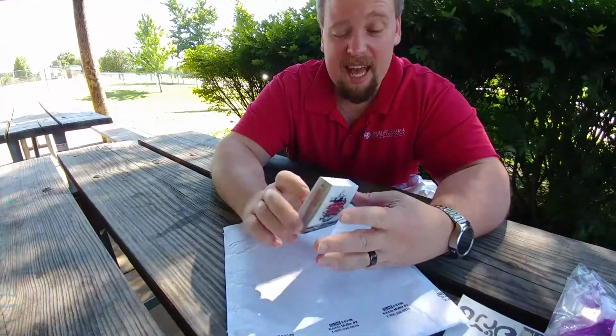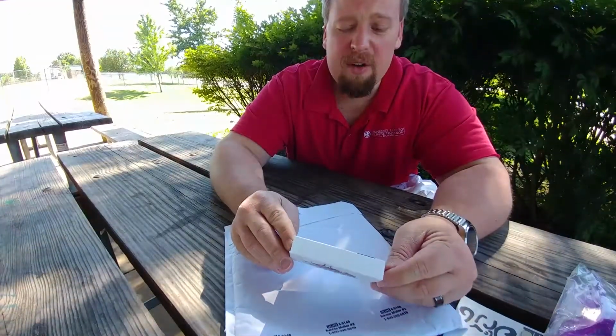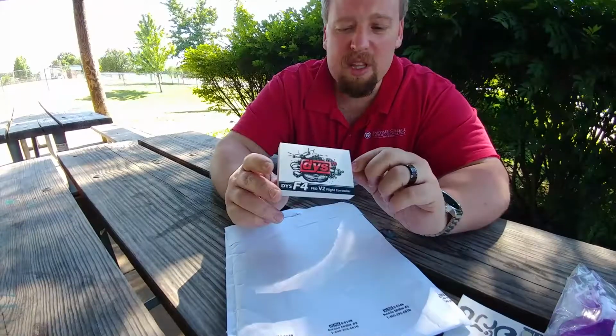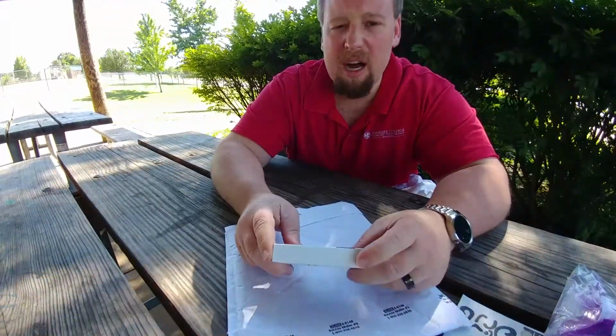I'd appreciate that. Hopefully it's their 4-in-1 ESC with the DYS that goes with this. Hopefully it's 6S capable. I don't know.